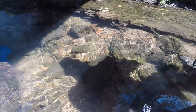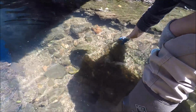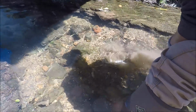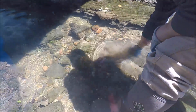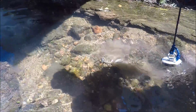I might need to get a couple rocks out of here first. Like this one. And this one. And this one. Okay, that one's not moving. Let's do another pickup.